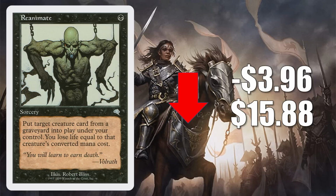Reanimate, the copy from Battle Royale, down $3.96 to $15.88. This harder to find copy was a little inflated, but it has cooled down some, in part thanks to a new printing of the card. It is found in the Lord of the Rings, Tales of Middle-earth, Hosts of Mordor Commander deck. Still though, it is a great Legacy and Commander card.